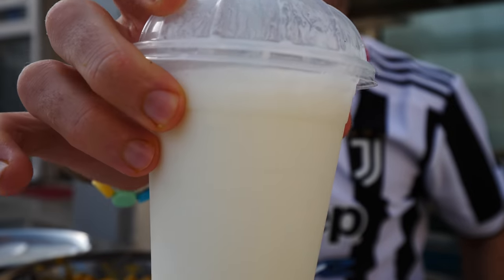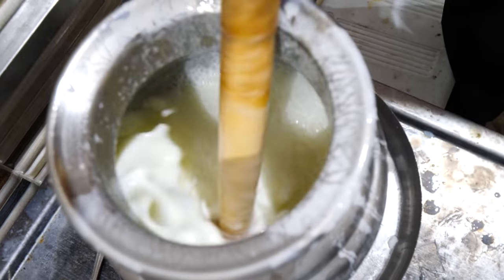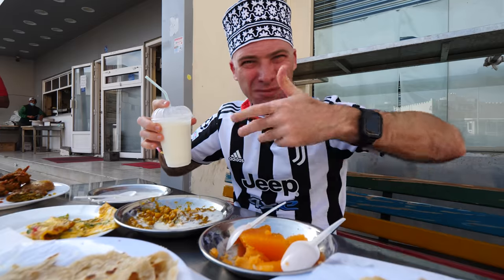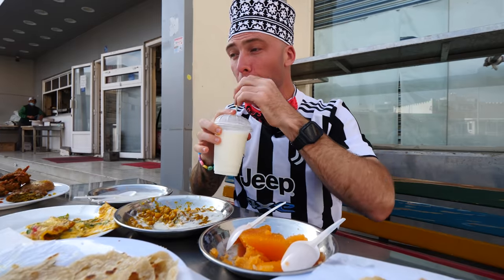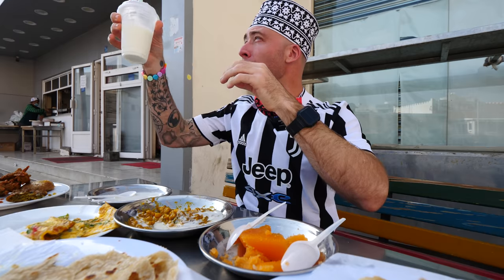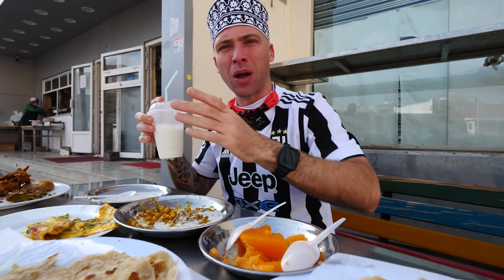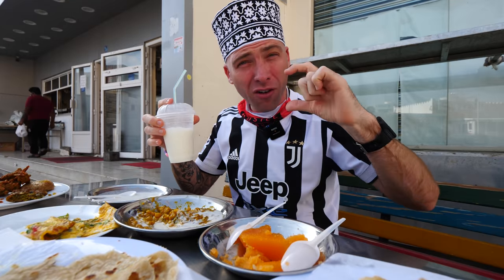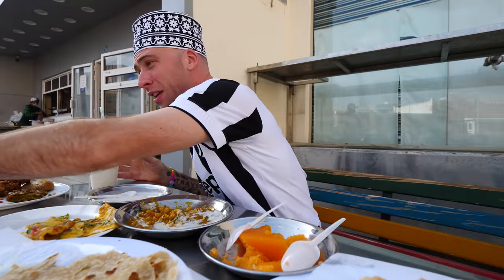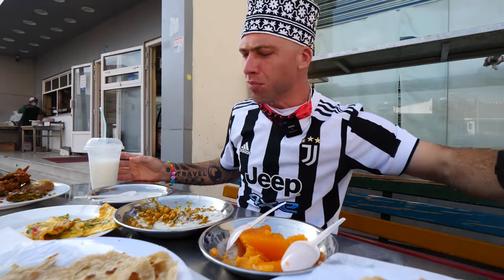Right here we have a sweet lassi. If you guys don't know, lassi is a dairy drink from Pakistan, India, Bangladesh. They all have it. The reason for this is to cool down heat, right? I just had some spice. Oh, nice. Not too thick. You know, Punjab style is very thick. I went to Amritsar and Lahore, very, very thick. This one's nice and a little more watered down. And obviously, the karak. Mmm, so good, my friend.